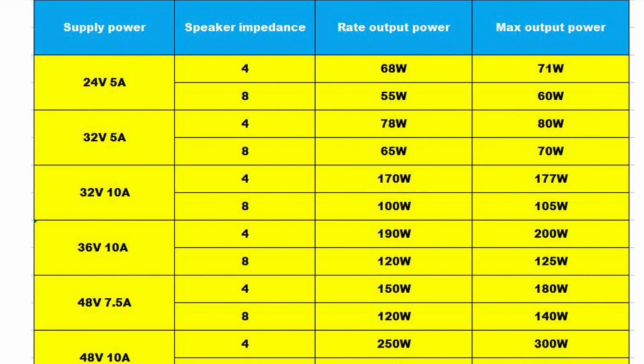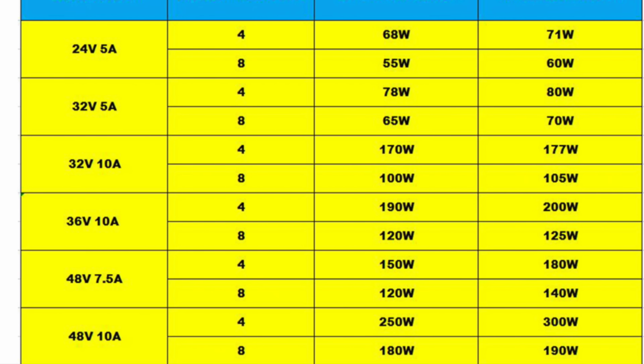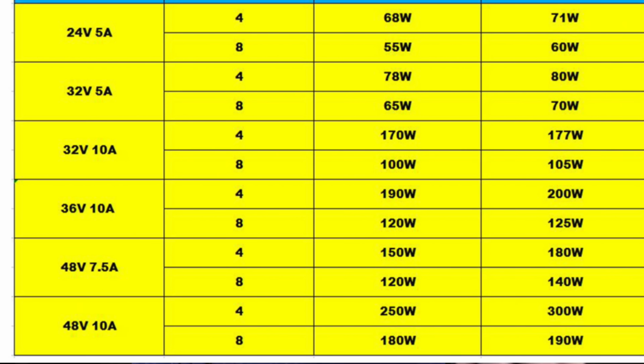You can go and look at the Texas Instruments 3255 amp chip spec sheet from Texas Instruments. I did pull up the listing on Amazon for the A07, and they do have a power chart depending upon speaker impedance and then the power supply that you have. This one is actually not listed on that chart. With the stock power supply, you're getting about 75 watts into 4 ohms. Let me check for sure. Yeah, stock power supply, 78 watts into 4 ohms and 65 watts into 8 ohms. Okay, nothing to sneeze at.